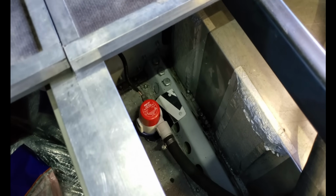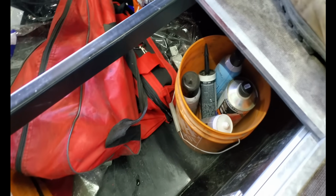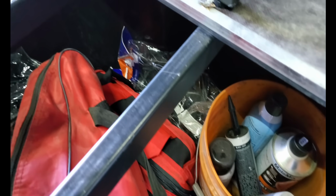They mounted a sump pump in case you ever get water in, and it goes through to a fitting on the rear wall there, so it just pumps it out. There are a couple tool bags, a 3-gallon bucket, and there's still tons of room. So there is really a ton of storage room in here.